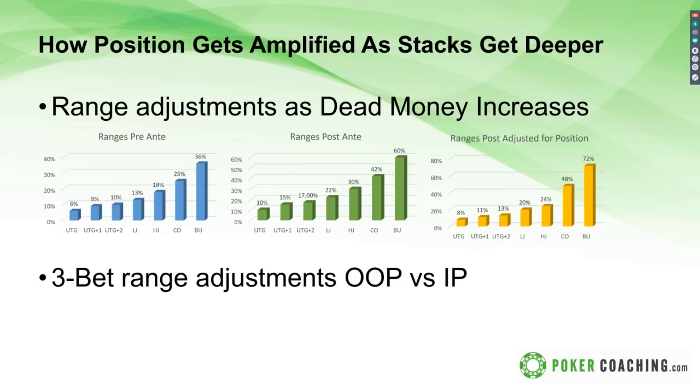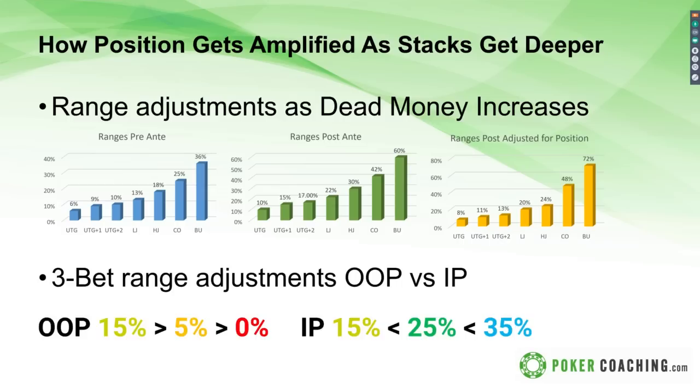And what he told me was that the 3-bet ranges drastically changed. So if he was out of position, in the big blind or the small blind, facing a button open from a loose player, with 100 big blind stacks, he may 3-bet something like 15% of hands, which is fairly wide.